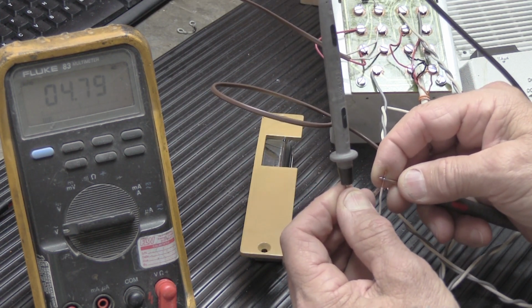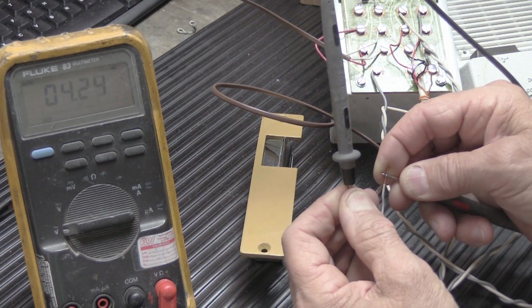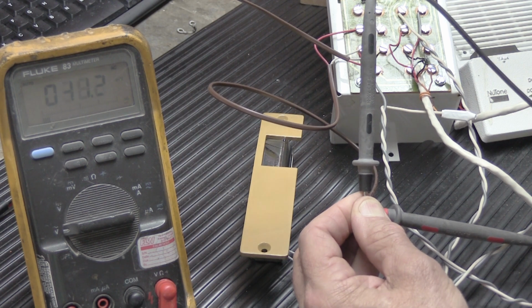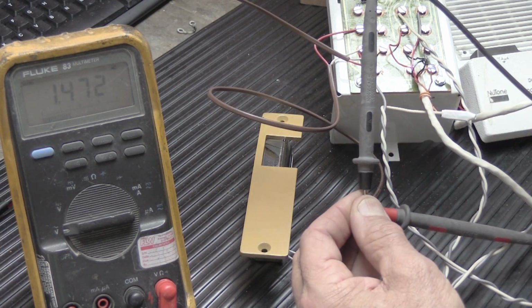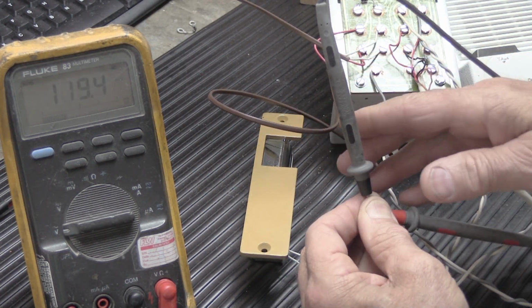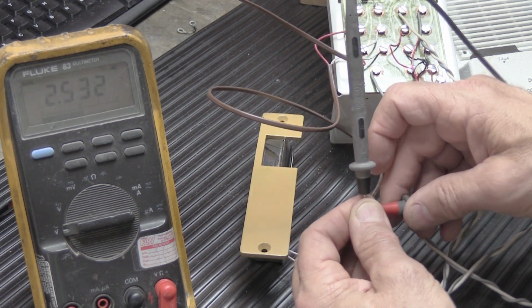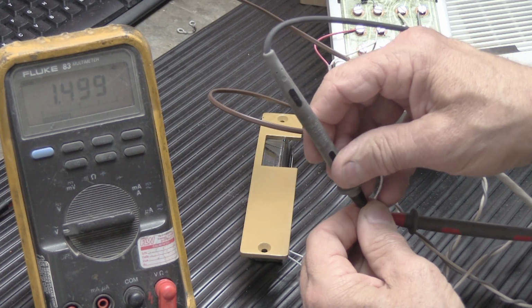Why? I already explained why. Same as when we got higher voltage when we measured on the terminals of the 478. So if I can hold these properly, which is not easy to do, because somebody's got to move the switch.